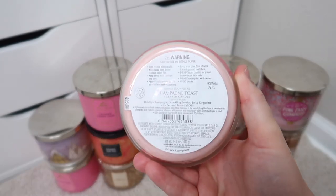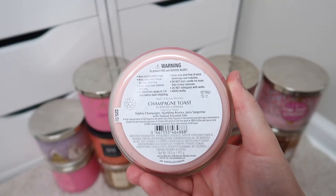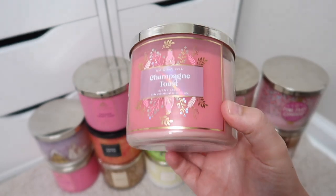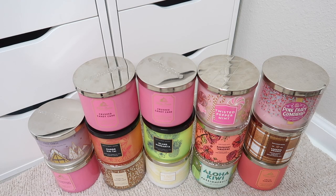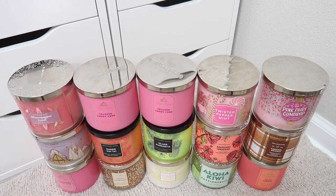The notes on this one, if you are unfamiliar, are bubbly champagne, sparkling berries, and juicy tangerine. It just smells really good. It is on the fruitier side. I feel like it maybe smells like champagne, but I don't love the taste of champagne, so I more so smell the berries and tangerine in this, maybe with a little bit of the crispness from champagne. But this candle is amazing. And this one is from 2021, so that one's not super old.